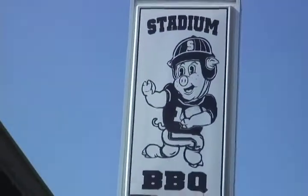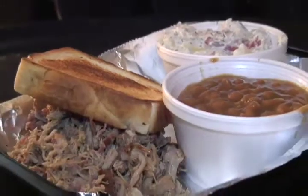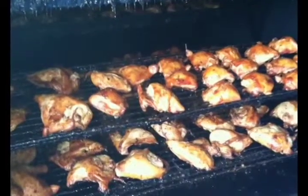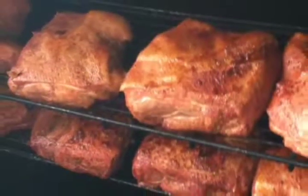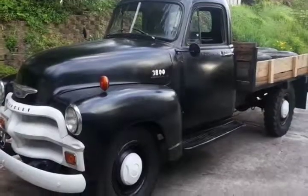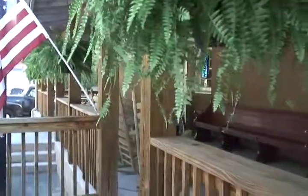Welcome to Stadium Barbecue, where we slow cook the meat until it's so tender it melts in your mouth. Stadium Barbecue only uses hickory wood to smoke our meat. It's what gives it that beautiful color and excellent taste. We started humbly but with a grand plan to create the finest barbecue this world has ever tasted in the story. And with nothing but a dream, Stadium Barbecue was opened.